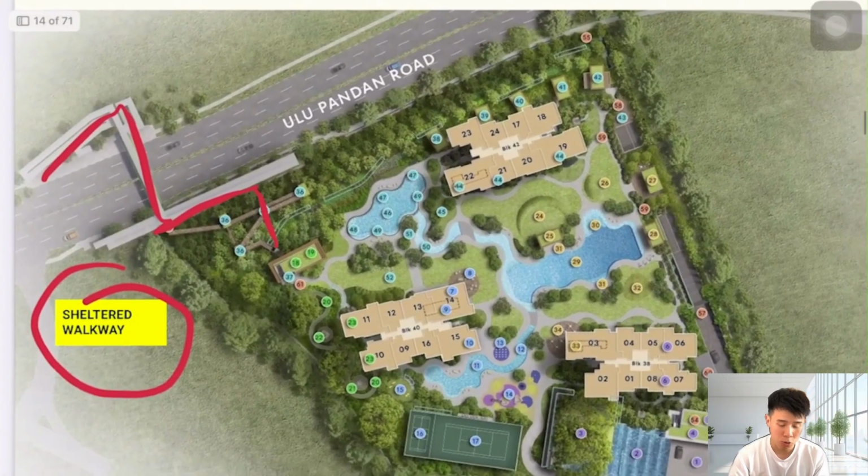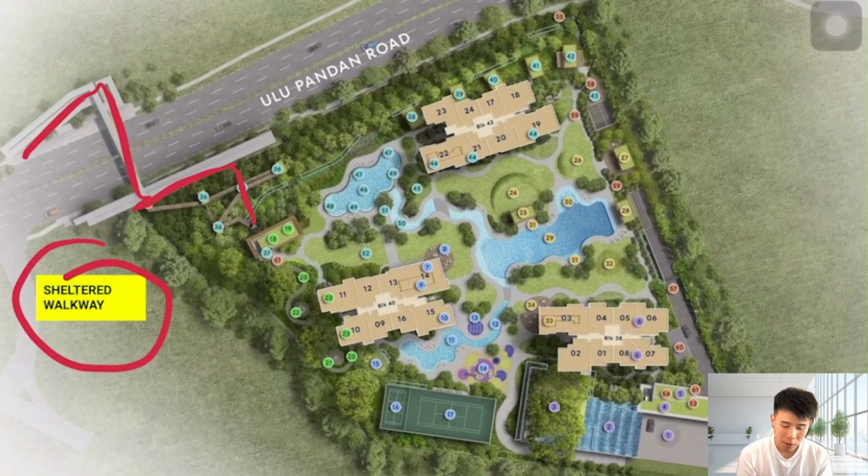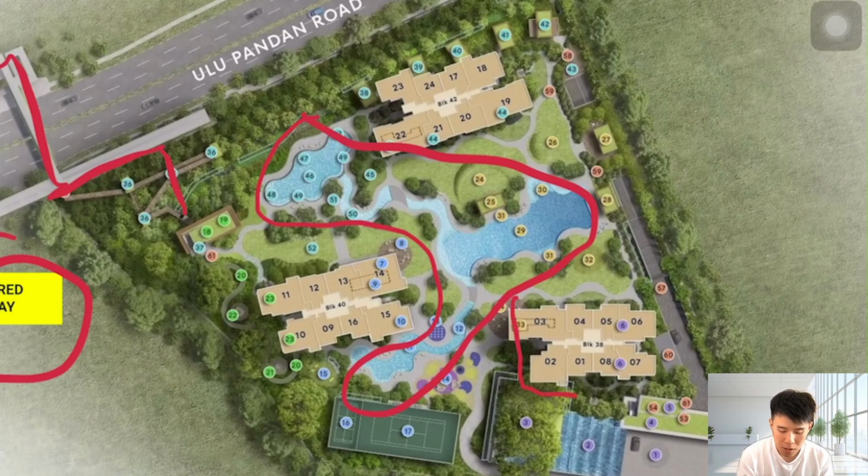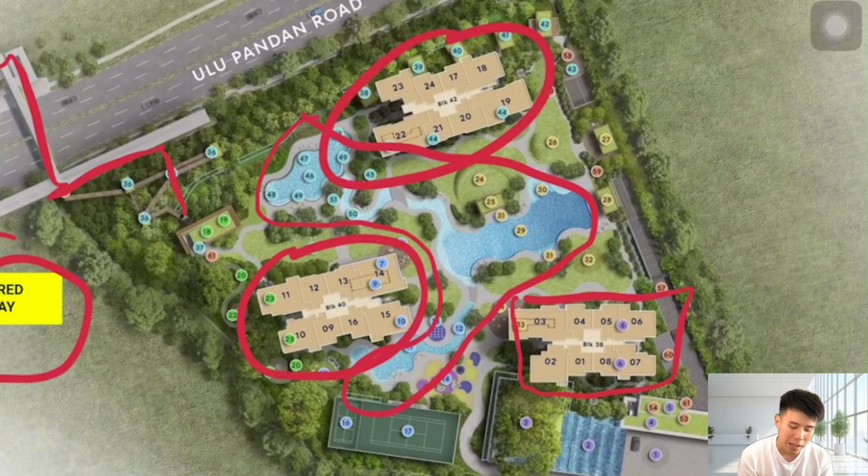I've been to the Nava Grove show flat. One thing I really like about Nava Grove is that the number of water features they have here is more than Pinetree Hill one. It's because the buildings, you see it's 3 buildings also, very similar to what we see at Pinetree Hill, but they actually have the gyms and the function rooms at the ground floor for each block. So in a sense, your first floor is still the communal facilities. So you see, it's even more land that is allocated for landscaping. I think that is the key difference as you compare to Pinetree Hill itself.